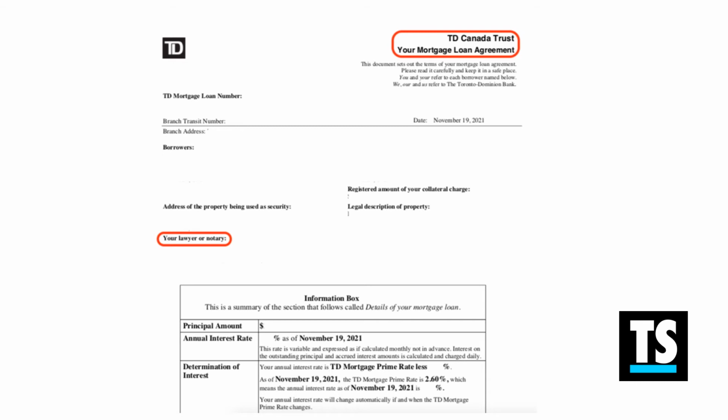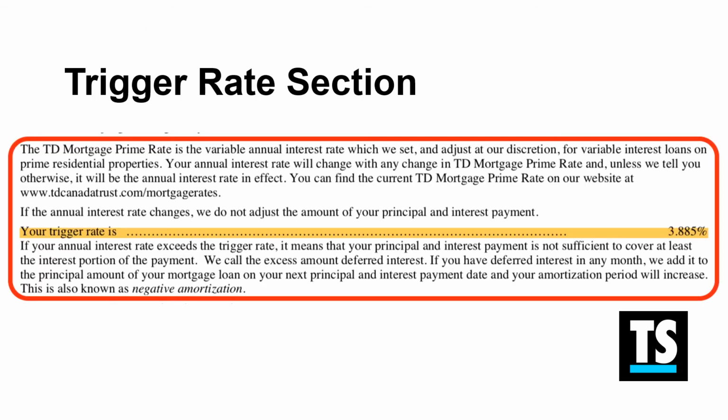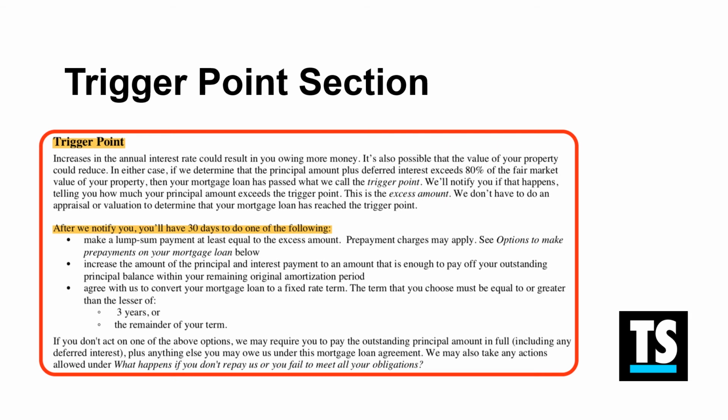What you see here is a redacted snapshot of the first page, and what you're looking for deeper in the document is 2 paragraphs. Here's the one telling you what your trigger rate is, and here's the one explaining your options if you arrive at the trigger point. Feel free to pause and rewind the video if it helps you find the sections in your document.